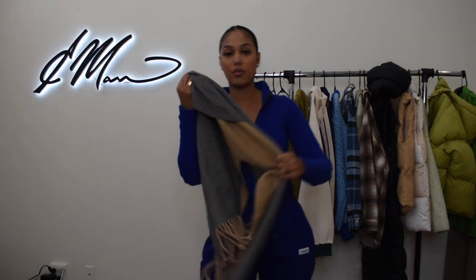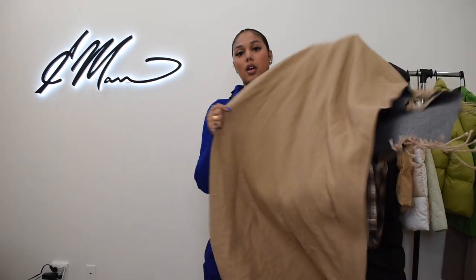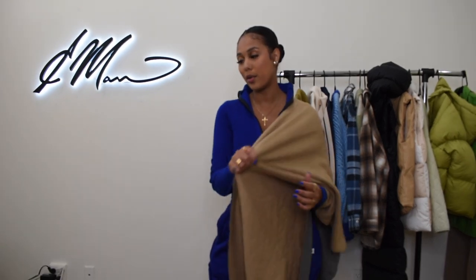I also have this reversible. I got this at TJ Maxx last year, but I just love the color combo. This gray with the beige, reversible. You could wear it however you want to wear it. You could wrap it around your head.